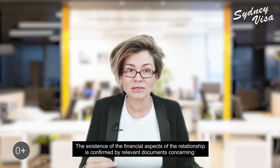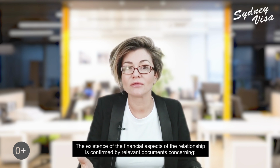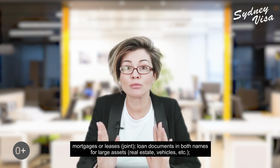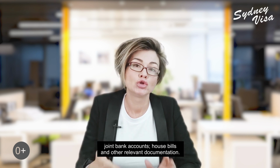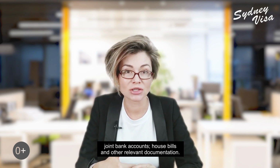The existence of the financial aspects of the relationship is confirmed by relevant documents concerning mortgages or leases, if they're joint loan documents, and if they're in both names for those large assets, so real estate, vehicles, etc., joint bank accounts, house bills, and other relevant documentation.